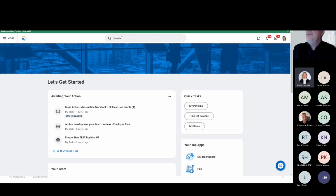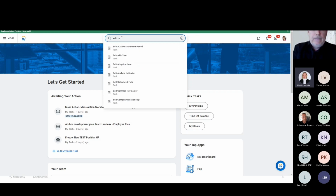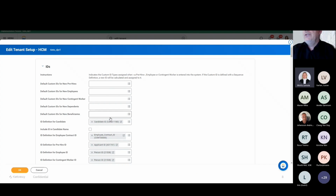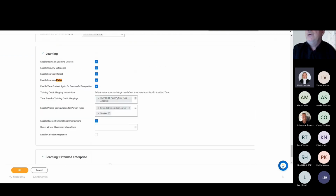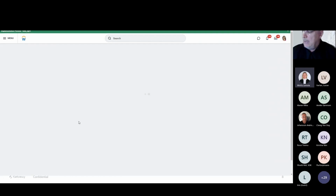First we needed to do the maintain feature edit tenant setup for this one. In Edit Tenant Setup, AGM, check that learning paths need to be enabled, since this is also using the learning path functionality. Here in our GMS tenant, where I'm logged in as the learning admin, we can see that it's already enabled. So that one is taken care of.